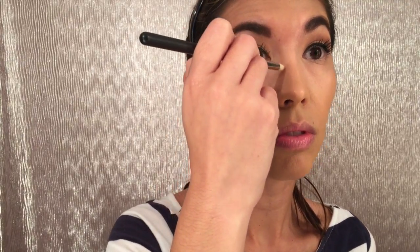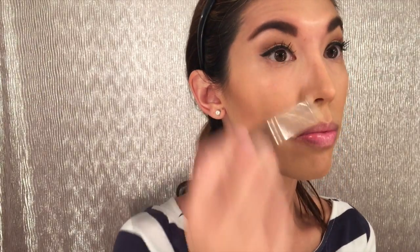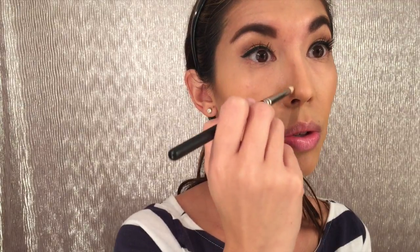I'll do the left side. And I just go down the bridge of my nose, down the side here. And the reason people would contour their nose is basically to thin out their nose. Now, I love my nose. That may be a vain thing to say, but I've always liked the shape of it. Knock on wood, I haven't ever broken it or anything like that. I don't feel I need to thin it out. I kind of like the way that it is already.